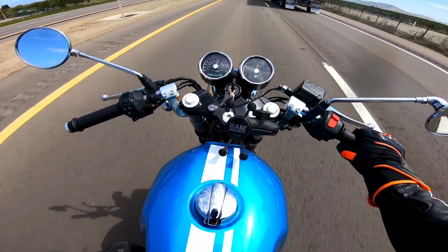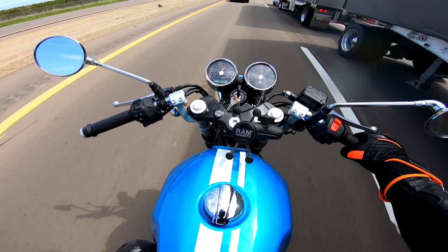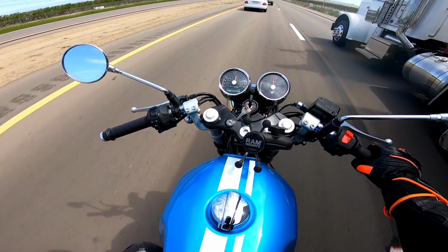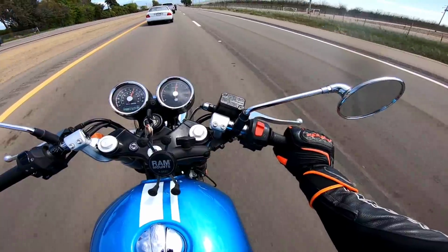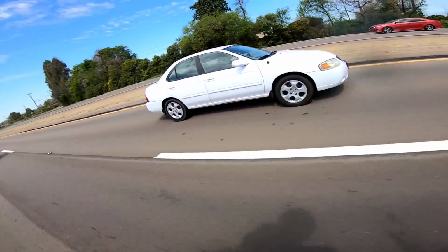Ram mount's pretty solid at that spot too. Already 29,000 miles on it. Holy shit, dude. If you got this brand new, that's some good work.